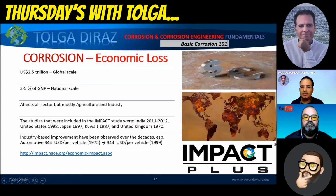And secondly, and more importantly, James, can you believe that in a year, $2.5 trillion is being lost because of corrosion? And this is on a national scale. For every country, it is between 3 to 5%.